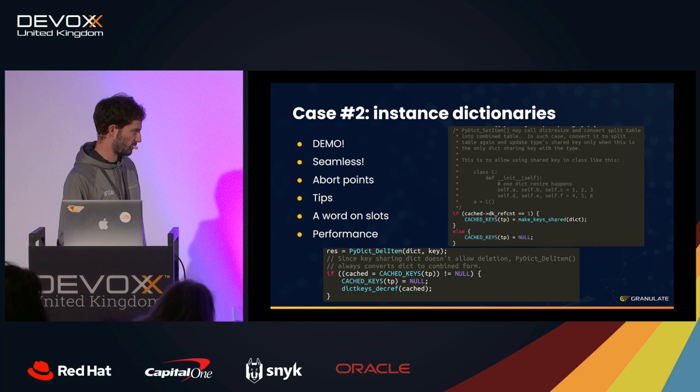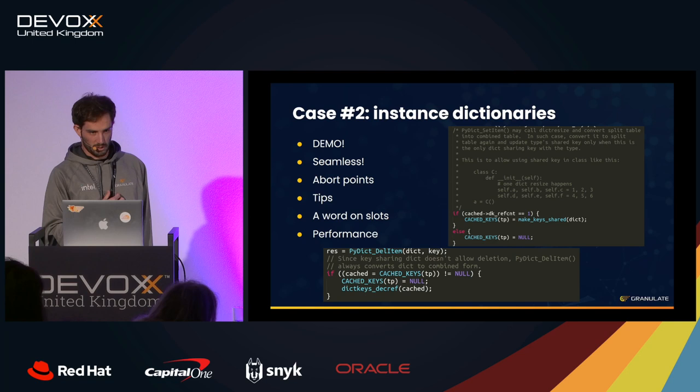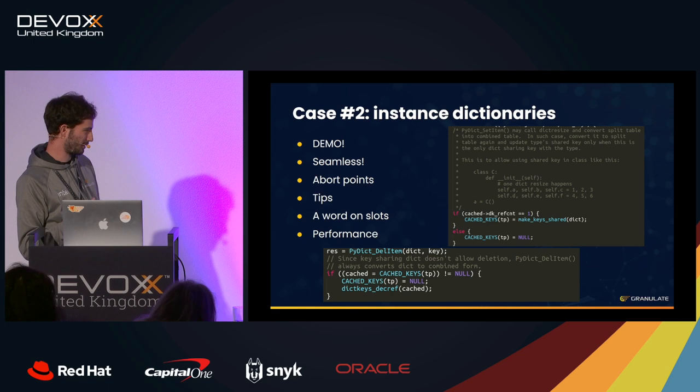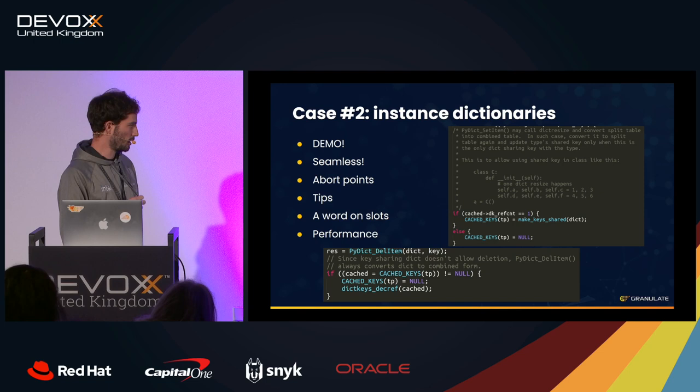Now, besides having a vast effect on the memory consumption of objects, key-sharing dictionaries are also important, or let's say it backwards, destroying key-sharing dictionaries is also important for the CPU performance of your code. And I will explain that after the next example.